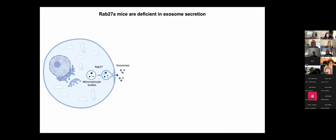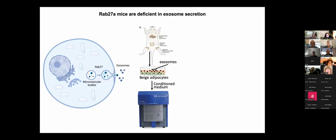So we turned to a mouse called the RAB27 deficient mice, to study if there's a role between exosome secretion and thermogenesis. Exosomes are formed in microvesicular bodies, and RAB27 is responsible for fusing that microvesicular body to the cytoplasmic membrane such that the exosomes are released. We've taken beige adipocytes from these mice and cultured them, and then taken the conditioned media, which contains these exosomes, just to see if we can see a difference between the mutant and the wild type mice.